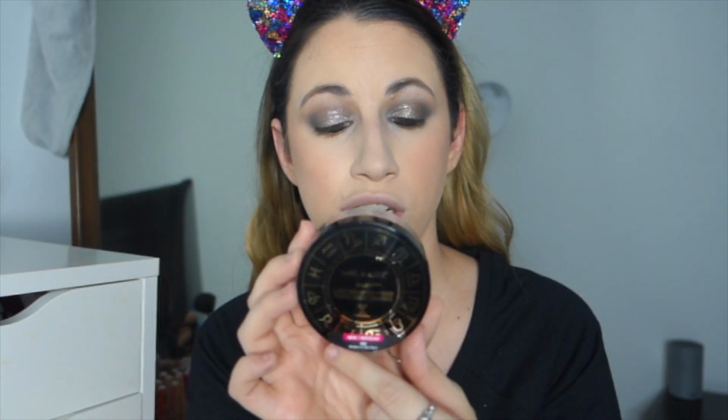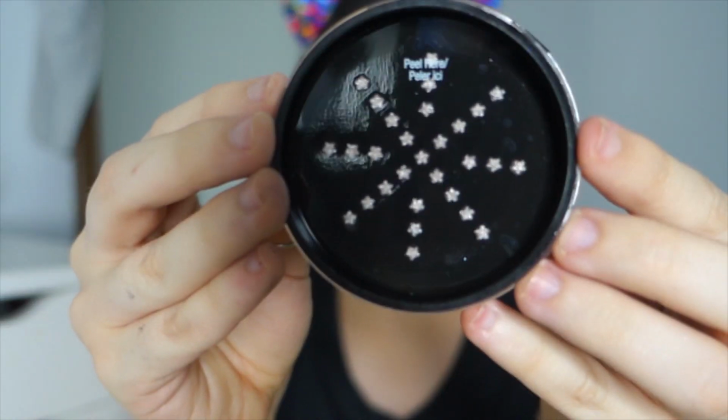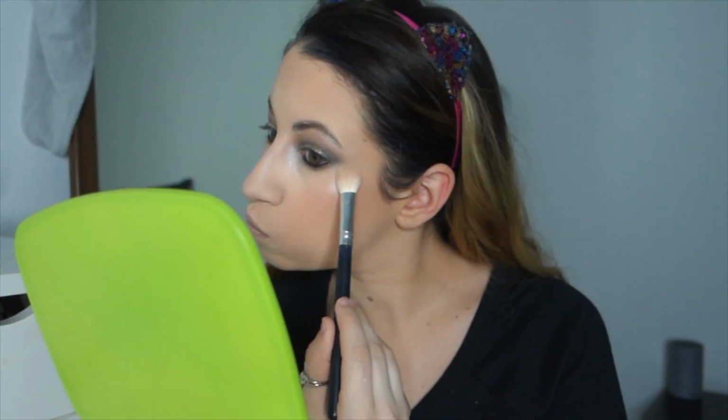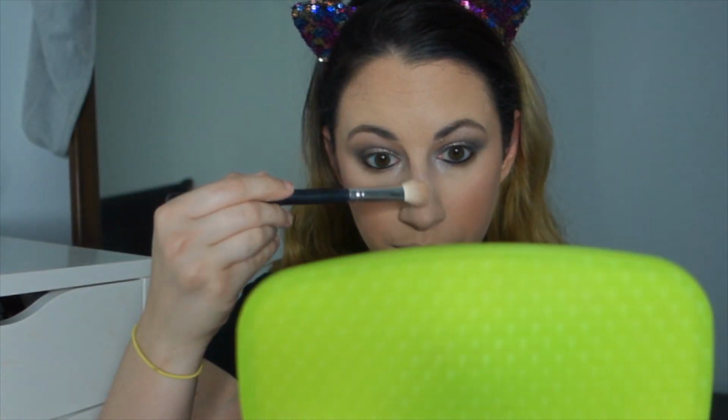Okay, my next product is a highlighter, and it is a loose highlighter, which I don't know if I really own a loose highlighter. This is from the Wet n Wild Astrology collection, and this is the loose highlighter that came with it. So the sifter is like little stars. I just tapped a little into the lid. Let's see how it looks. That's so pretty. That's really nice. It has a lot of glitter in it though, so this is not like your natural looking highlighter, but with these eyes and this full coverage beat face we got, goes with the theme.